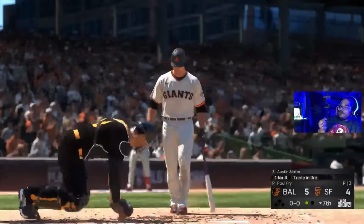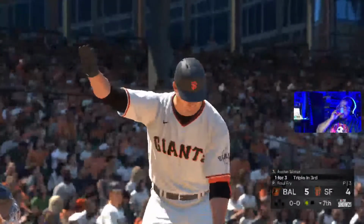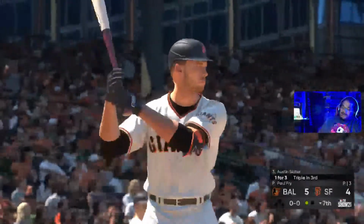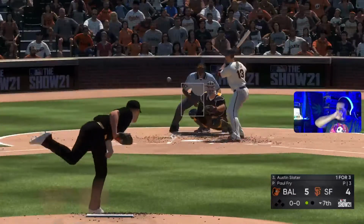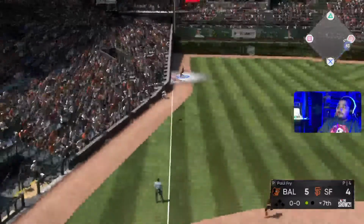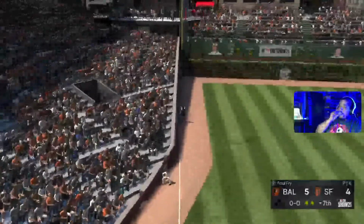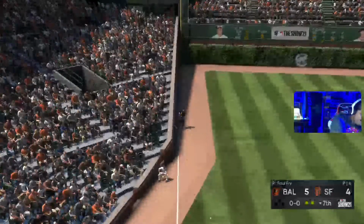Up next to the Giants. So here is Austin Slater. He's working on a 1 for 3 thus far. Wheels and deals. Here's the first pitch. Fly ball right down the line in left. Left fielder giving chase. He tracks it down and makes the play to record the second out.